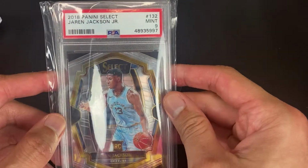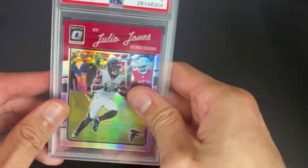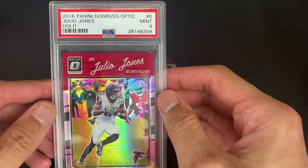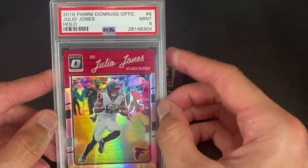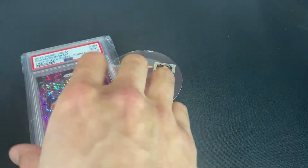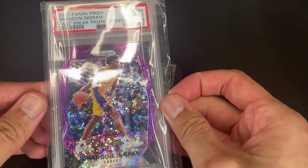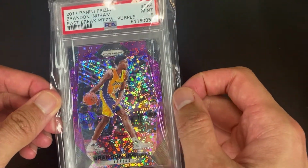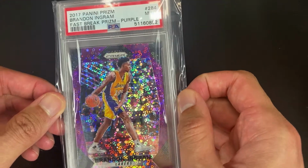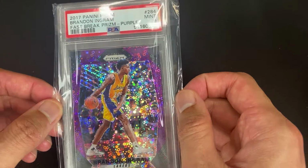Jaren Select PSA 9 Premier version to the second tier, this one was $25. Julio Jones, who just got traded to the Tennessee Titans, Holo, first year optic, PSA 9, this one was $20. Happy with that one. I actually got that one before he got traded as well. Second year, Brandon Ingram, fastback purple, graded PSA 9. This one was, I can't really see it on top of my head here on this piece of paper that I've got, but I think it's around $30.